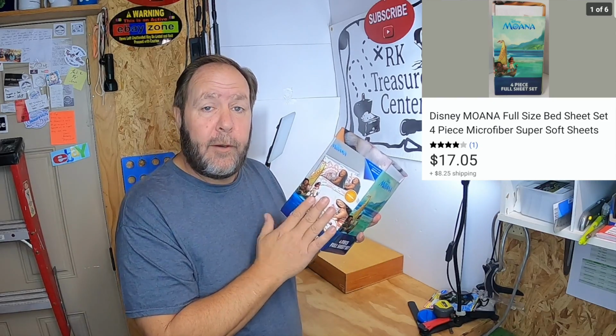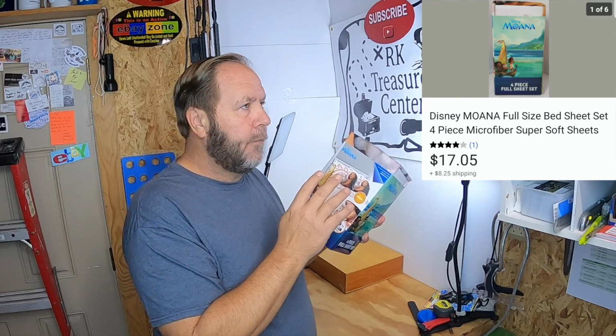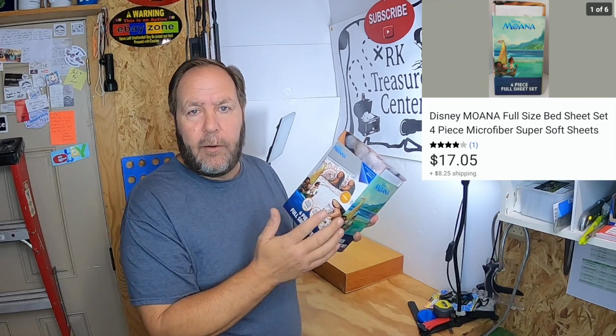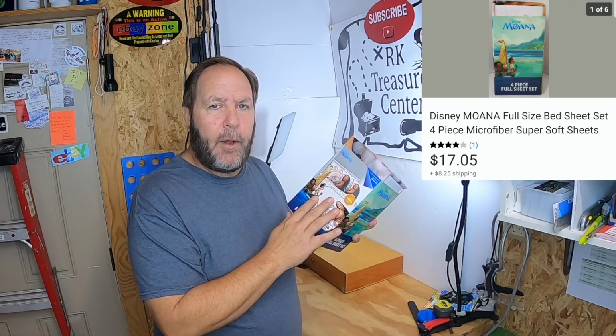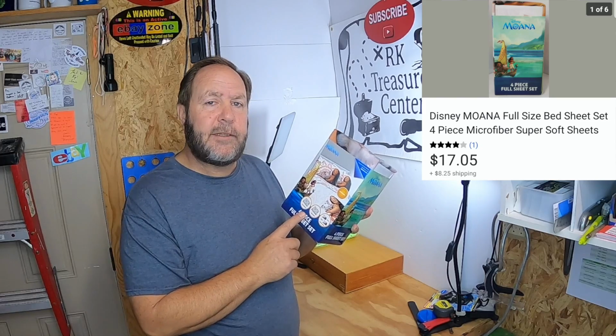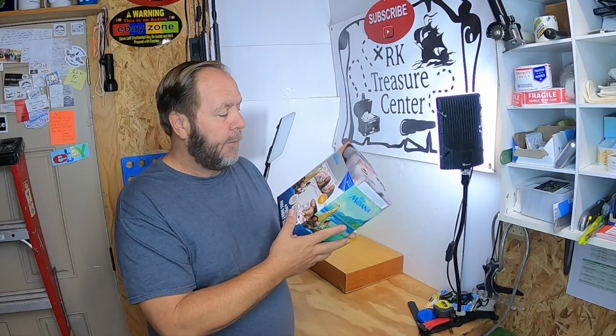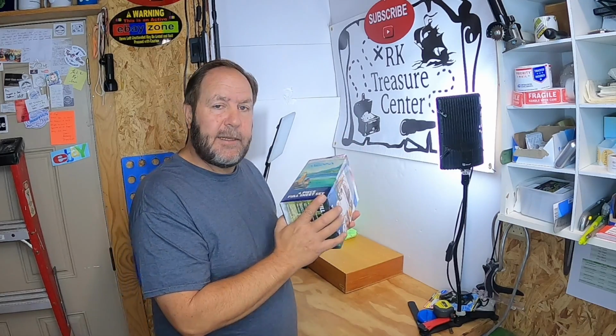These were retail arbitrage. I picked them up at Walmart. I don't know exactly what I paid for them, $3 to $5 apiece is what I paid. So I think I paid $5. I did have this on sale. This sold for $17.05, and the buyer paid the shipping. And it's going to go into a Regional Rate A box because of the size and the weight.